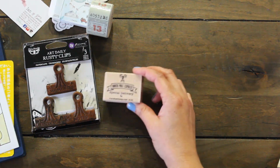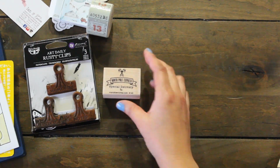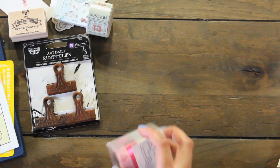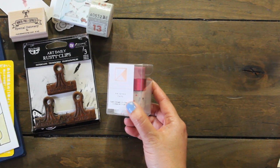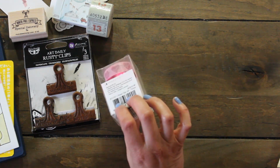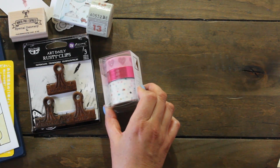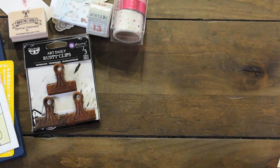Next, we have a stamp, and this one is North Pole Express Special Delivery. Definitely using that for 2021 Christmas. I have another box, and this time we have some Kaiser style printed stationery. Cool. I think this brand is from Australia, if I'm not mistaken. Yes, it is. It's the Kaiser brand. Look how pretty these look with the pink, the heart, and the stars.